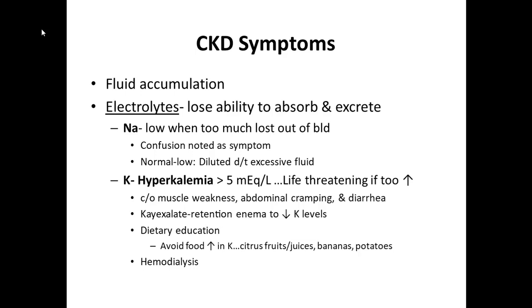Right. So here we are. Symptoms of CKD are edema or fluid accumulation. Generally, we'll see it in the extremities, in the sacral area, the belly. We're going to see it in the lungs. So they're going to be short of breath. They're going to have crackles, wheezes. They're going to have hypertension.